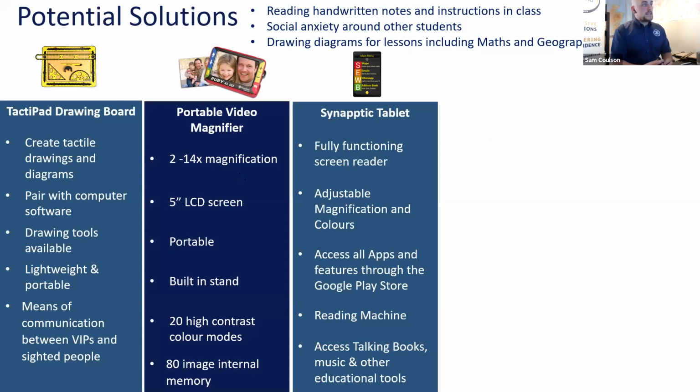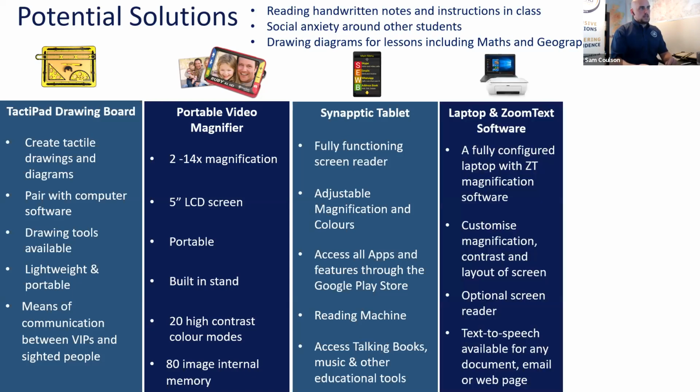This is a Synaptic Tablet. Okay, so this is a regular tablet, as me and you, as we all know. This isn't an iPad. This is an Android tablet, and there's a piece of software on there called the Synaptic software, and this allows the tablet to be enhanced for somebody with a visual impairment. So all the colours, the contrasts, and most importantly, everything will be read out loud for the user. Okay, so there's a full screen reader on there as well, amongst other things.